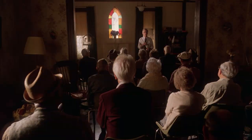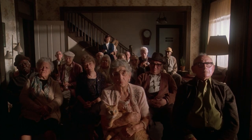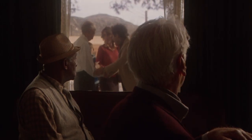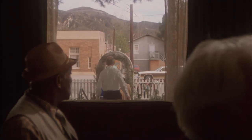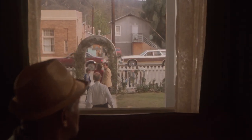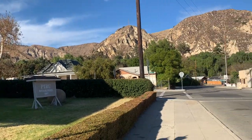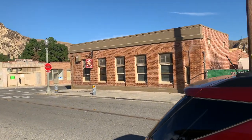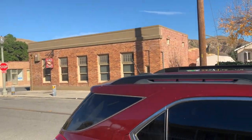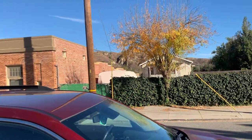The interior of the house was a set built at Warner Brothers Studios. There is, however, one shot that is shot inside the real house. That one, right there, where you can see out the window and see the building across the street. That building is still there today, but it's harder to see because of the bushes that are now in front of it. You can pretty much only see the top of the house. We will see that in just a second. Right there. See the house peeking out from behind the bushes.